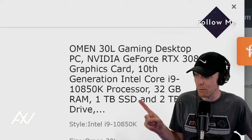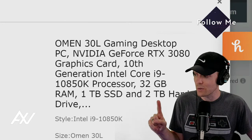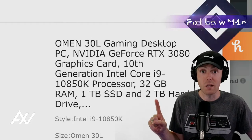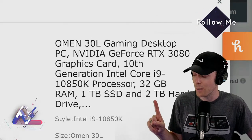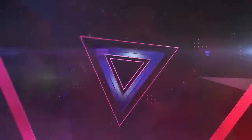And I always recommend picking up a 1 terabyte SSD, which is a solid state drive, and then also getting a storage drive for any media files, videos, pictures, additional gameplay, whatever it is you're storing on your computer. I highly recommend it.